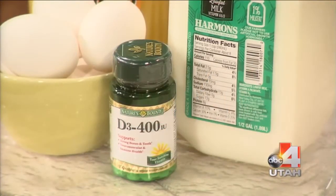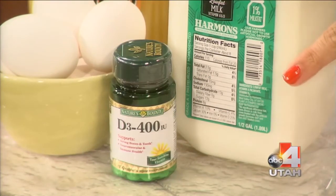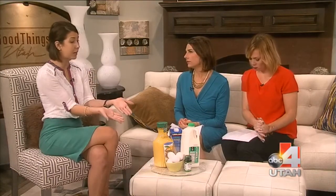What about these supplements? Can you take supplements? Is that going to be good enough? Yes, that's going to be good enough, definitely. Especially if you're not eating a lot of foods that have vitamin D, taking a supplement would be a great option.